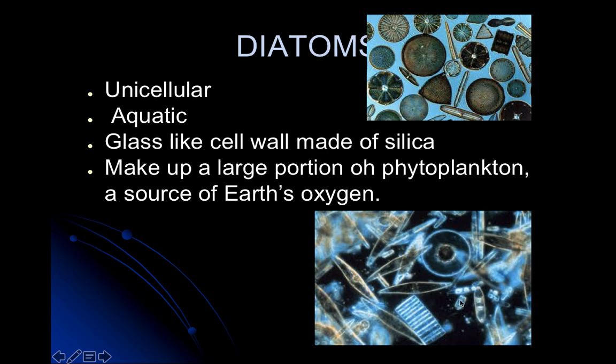Diatoms are the next group, and I think diatoms are really pretty. These to me look like glass. And it's funny because diatoms are found in sand. And what is glass made of? Sand. So their cell walls are made of something called silica. And you can find silica in sand. These you are going to find mostly in the ocean, but they're really, really pretty. They make up what are referred to as phytoplankton, which produces a large part of the Earth's oxygen. They are at the top surface of the ocean. That's where you find those.